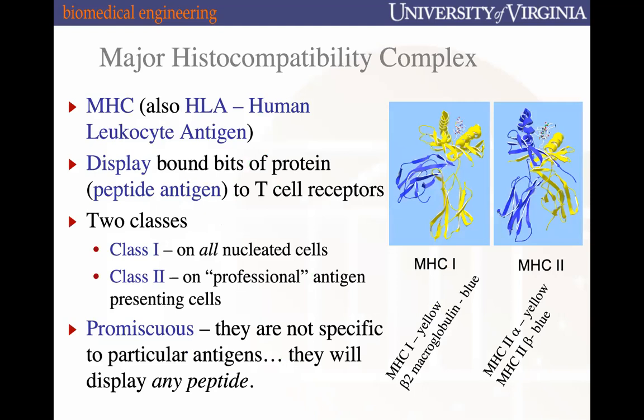So, major histocompatibility complex, or MHC. Across all species, we refer to it as MHC. In humans, we also call it HLA, human leukocyte antigen. The main role of MHC on different cells is to display pieces of protein or peptide antigens to a T cell receptor. We have two kinds of MHC, MHC class 1 and MHC class 2. The easiest way to think about this is that MHC class 1 is on all nucleated cells. That basically means every cell except red blood cells has MHC1.